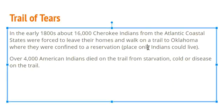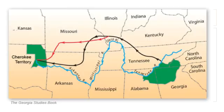And a reservation is just a place only Indians can live. The government said, we want you guys to live here. You have to move there and you have to stay there. And usually the land was very bad. It was rocky. There was no good farming. So it was very difficult for Indians to go to these reservations. And the Americans were not going to give Indians good land. They gave them bad land that couldn't be used for anything. And on the Trail of Tears, over 4,000 American Indians died on the trail from starvation, cold, or disease.